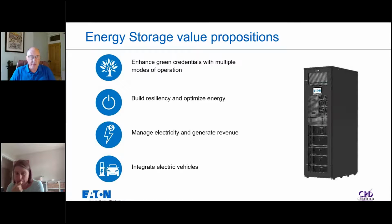Some of the key value propositions, and I'll go through each of these in a little bit more detail on the following slides. Firstly, we can improve our green credentials through that optimization of on-site renewables. We can provide resiliency through backup power and optimize how and when we use energy. We can use it to manage power flows and also to generate revenues, as I mentioned, and we can use it to support our electric vehicle infrastructure.